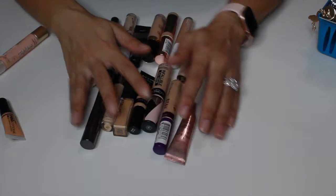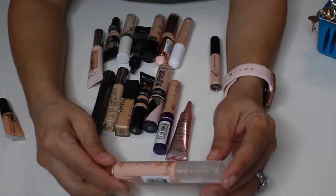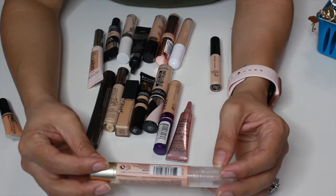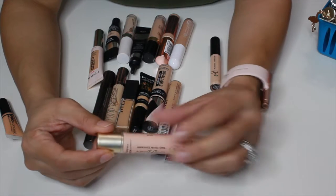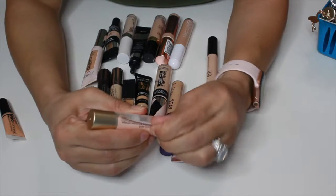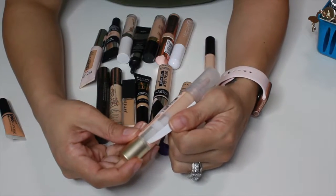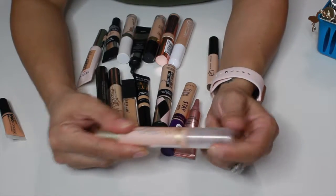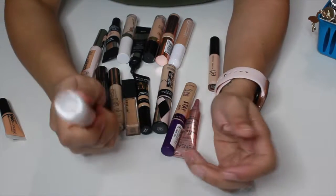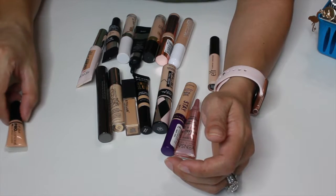Okay, one that I know I'm gonna declutter is this one by Joa. This is Truly Yours Dark Circle Concealer, and this is in the shade Natural Ivory. I wanted to see how much I have left. I have a long way. I'm not gonna try and finish it, and I've taken the sponge part off because I hate those things. I'm gonna go ahead and get rid of this one.